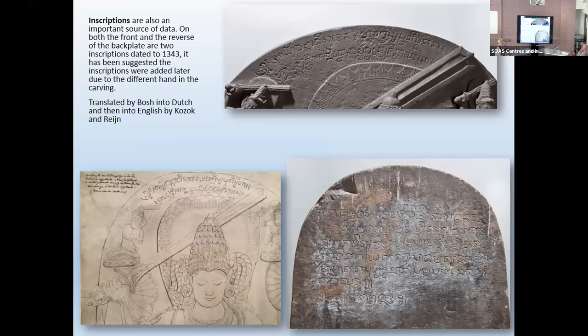And I've been told that maybe these earliest translations of the inscriptions may not be correct. There's definitely more work to be done on this statue, which is something, with life back to normal, I can now do.